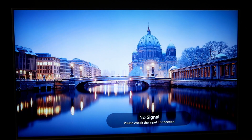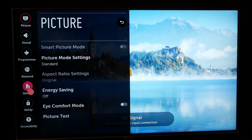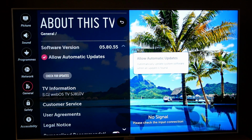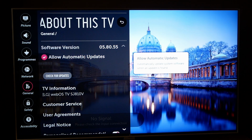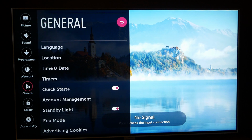Quick update on my LG TV that has had the pop-up "unknown device" come up due to the Wi-Fi module. My TV had an over-the-air update on the 16th of the 3rd, 2020. And if I go into the settings, then under the General tab and scroll down to About This TV, the software version is showing 05.80.55, which I thought was unusual as my TV has been discontinued and was not expecting any more updates.